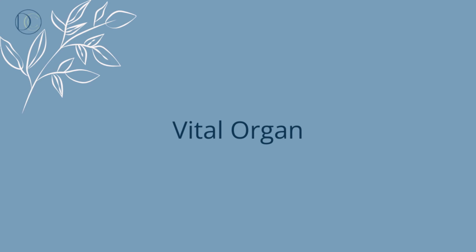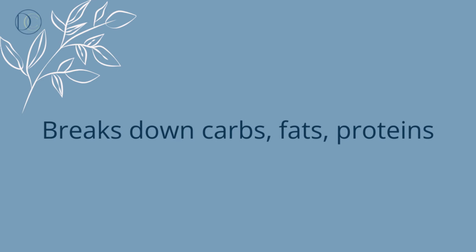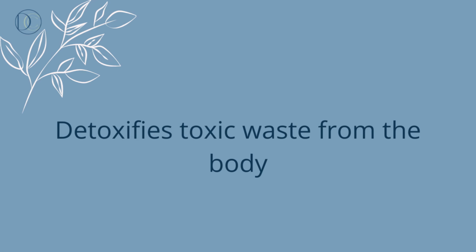The liver is a vital organ with several different functions that are really essential for maintaining a person's overall health and well-being. The liver plays a major role in metabolism. It breaks down things like carbohydrates and fats and proteins, and it also stores glucose, or sugar, which is the body's main source of energy, and then it releases this energy when the body needs it. The liver also filters and detoxifies harmful substances from the body. This includes things like medications or drugs, alcohol, and other what we call metabolic waste products, basically toxic products that our body doesn't want, and it removes them from the bloodstream.